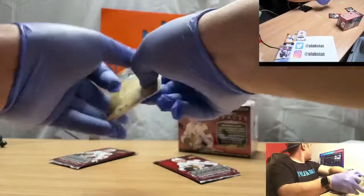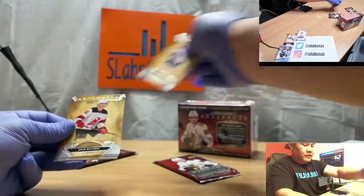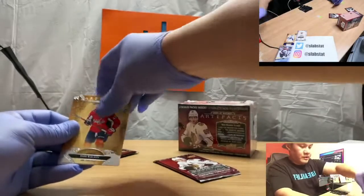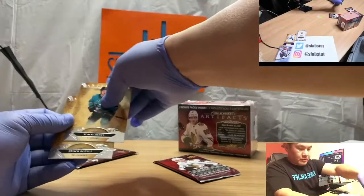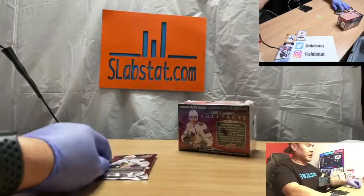Maybe I should have known. Domi, Canadiens. Hughes. Wilson. Hurdle again. Wow. Boeser, Canucks. Couple more packs.